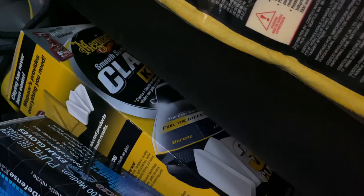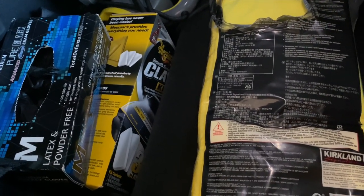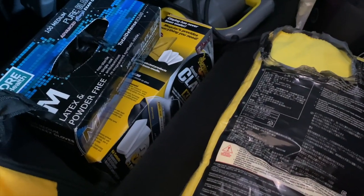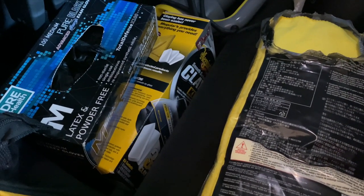On the other side of the truck now, got some gloves, got a Meguiar's clay kit. I don't know what it is about the Meguiar's classic clay kit, but I absolutely love their clay. I love their white clay bars. To me, they're like the perfect combination of mild and aggressive. They don't mar the paint too much.